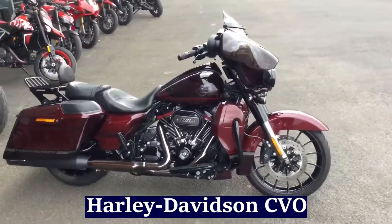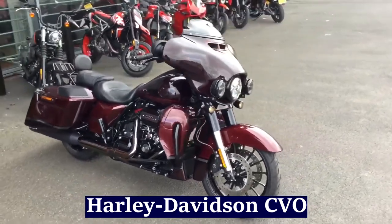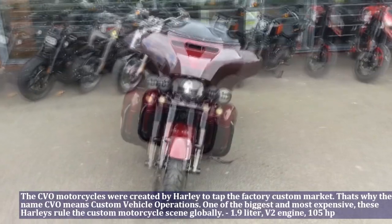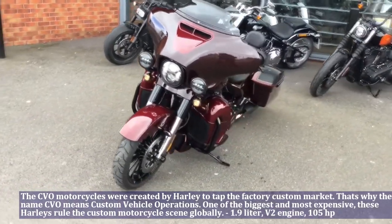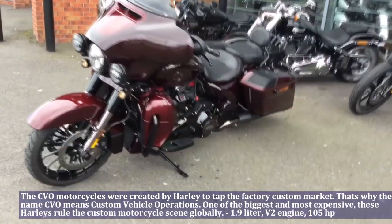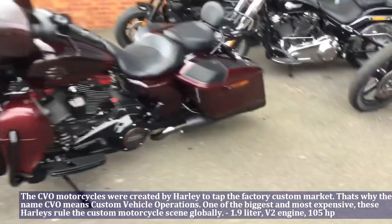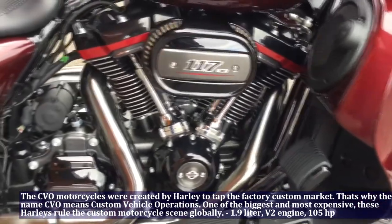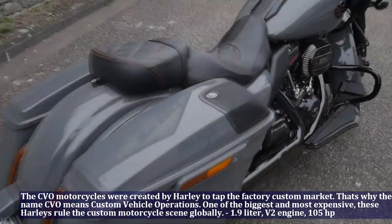CVO motorcycles were created by Harley to tap the factory custom market. That's why the name CVO means Custom Vehicle Operations. One of the biggest and most expensive, these Harleys rule the custom motorcycle scene globally. The Harley CVO has a 1.9-liter V2 engine, which produces 105 HP.